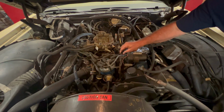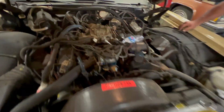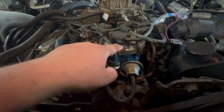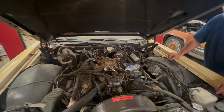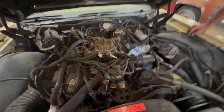Okay. So we got oil in there. Battery is charged. Papa Bear put a new distributor cap on here and a new rotor. Why, was there corrosion or something on the points, you said? On all the tips, yeah. On all the points. So we didn't do anything to the carburetor other than put a new fuel filter on it.